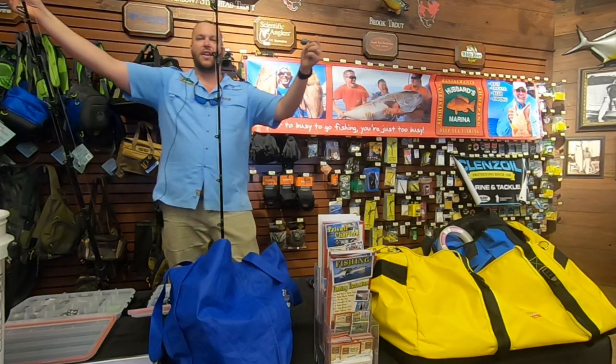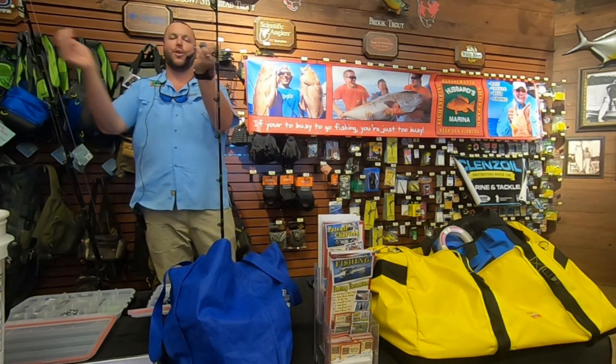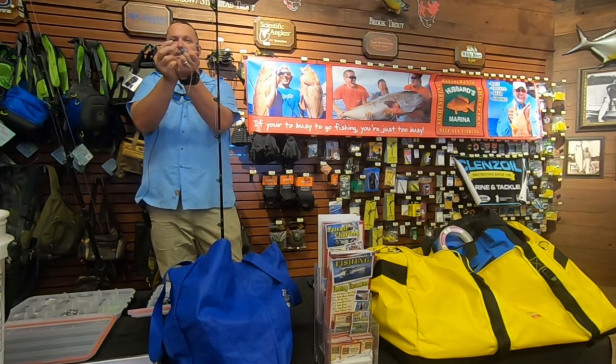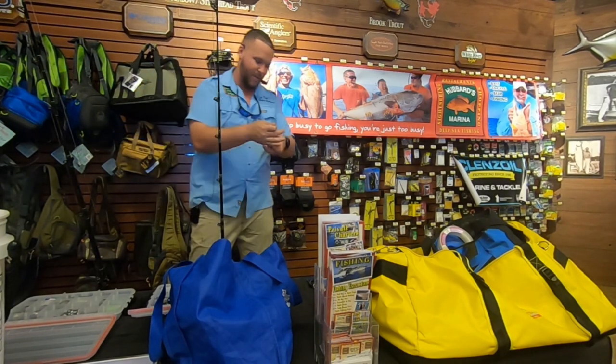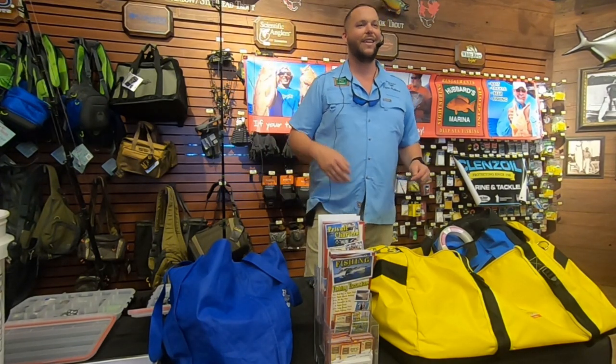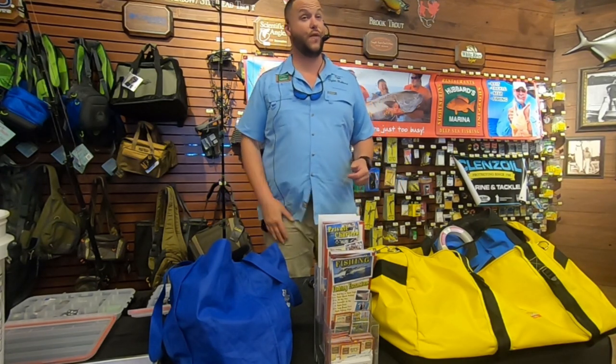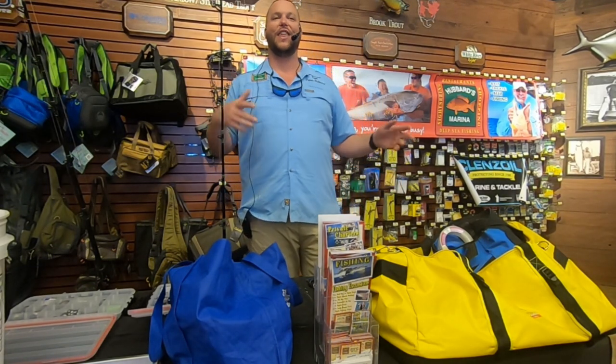Because this looks a lot more natural and a lot more tempting to that big grouper instead of this, right? You don't wanna eat anything sitting next to a big old 10-pound weight. You want a nice clean looking plate, nice presentation, if you will. That's the same idea for these fish. You gotta remember to think like a fish.